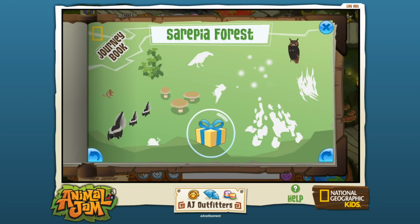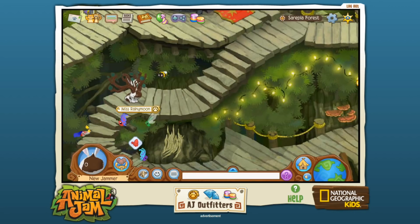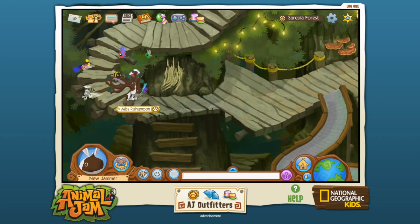All right, so we're looking for a snail, a woodpecker, some glowy things, which I'm assuming are fireflies, what looks like some moss, and I don't know what this is. Maybe some more mushrooms. I am a big... Oh, hey!